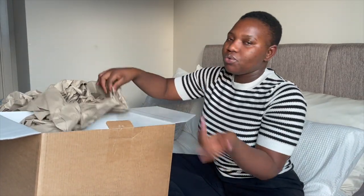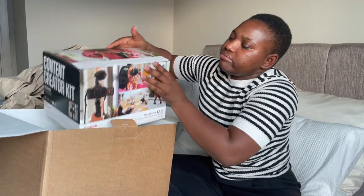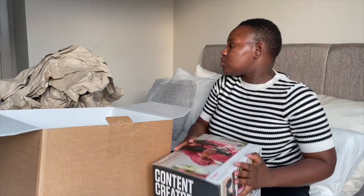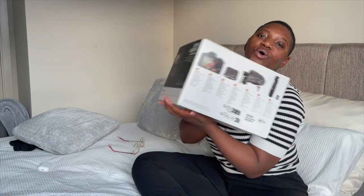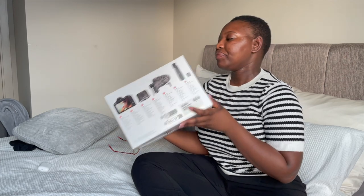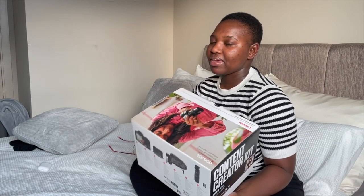I don't know why they always put so much, but this is basically the little box. I'm just gonna put this down. This is the camera that we are unboxing today. I bought a whole entire kit, so it comes with everything in here. I don't know if I'm in frame right now because I'm using the back camera on my phone, which is something that I'm hoping this camera is gonna solve.